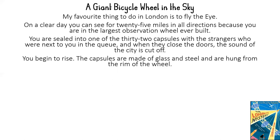You begin to rise. The capsules are made of glass and steel and are hung from the rim of the wheel.